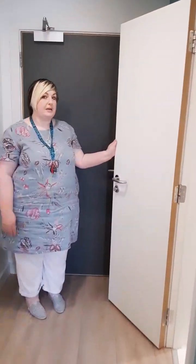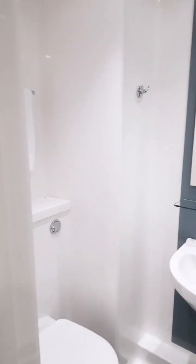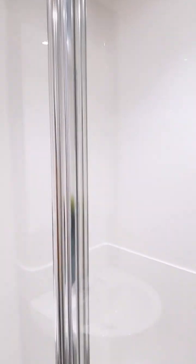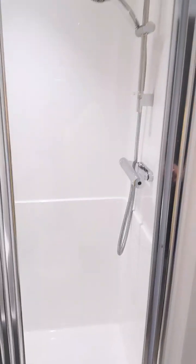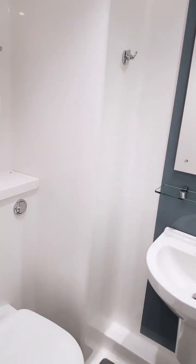Every single bedroom in Beckett House has an ensuite bathroom. All of them are the same except for the platinum rooms, which have slightly bigger ones. As you can see there, there's a lovely big shower. Everything is done with these wipe-clean surfaces, so everything is really easily cleaned. There's a non-slip floor, and it's properly ventilated, so there's no issues with getting steam out of the bathroom. Okay.